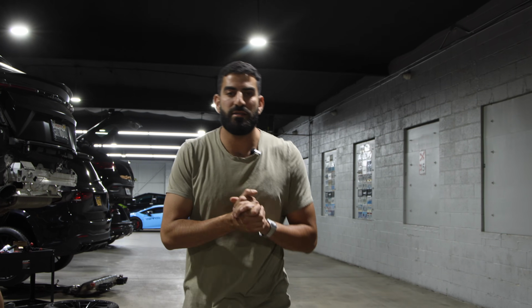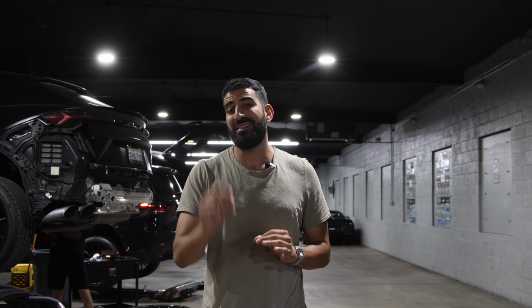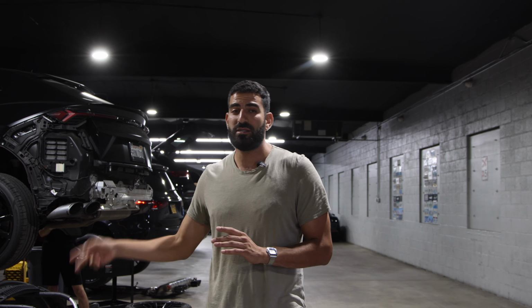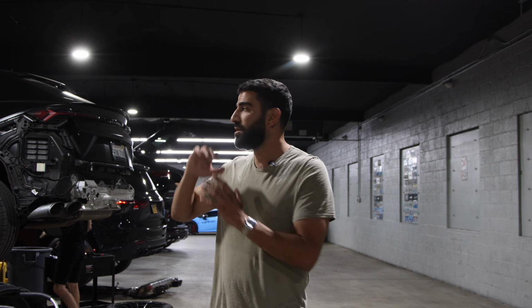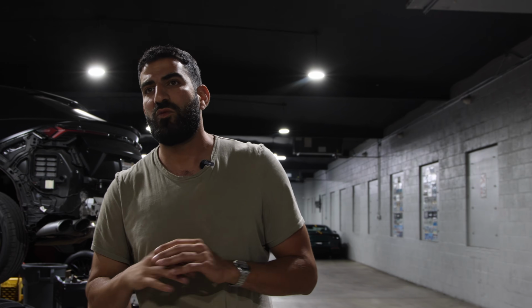All right, to my right is this 2021 Lamborghini Urus that is going to be getting a full forged 1016 wide body kit. The car is actually matte black from factory, and we are going to add an insane body kit on the car. So I'm super excited for that. It's a good friend of ours. The car got shipped from New York.